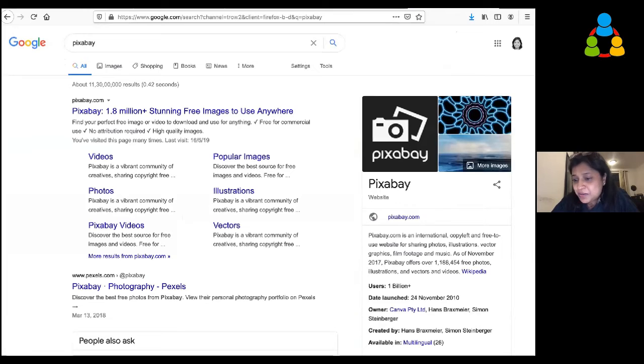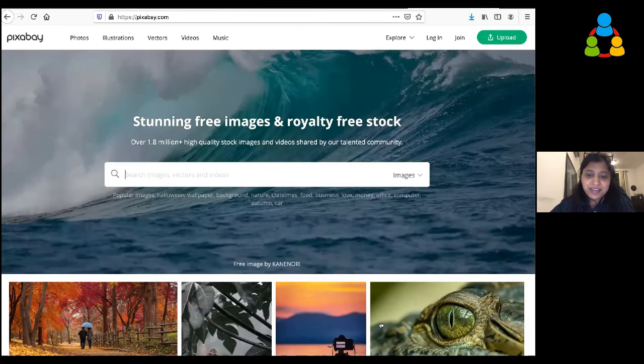Oh, yes, it's going to be useful for art integrated projects. Yes, that's true too. Oh, it'll be useful for everything. You know, one of my favorite pastimes is just to look at these images.